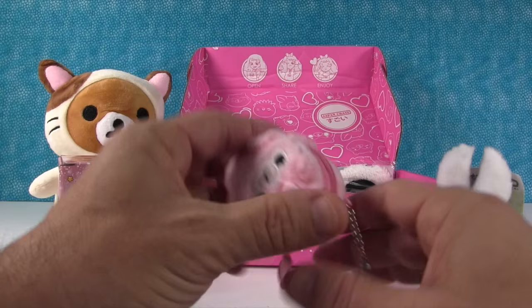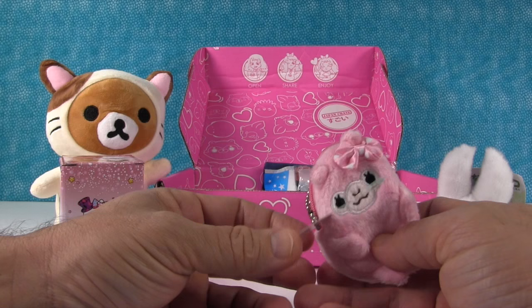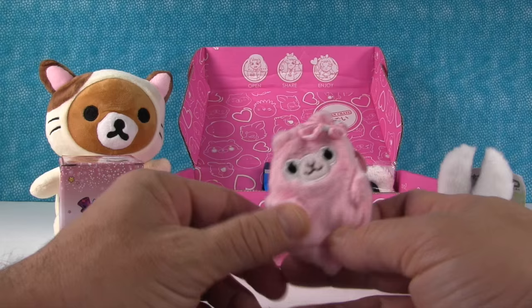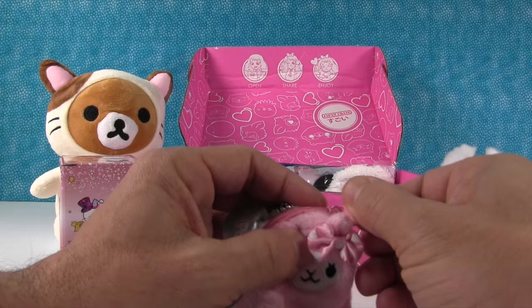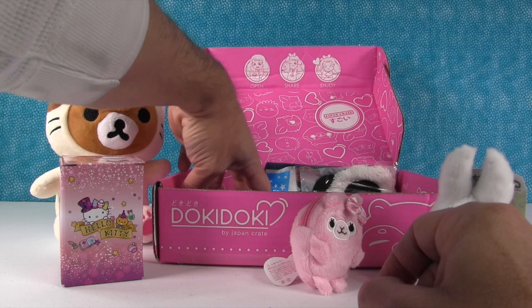And look at this. Look how cute this is. It's like a little coin purse. Alpacaso. It's like an alpaca. Yeah, it's like a little alpaca. And it is like a little coin purse. That is very cute. Or you could put a lipstick in there. Or a Shopkin. Super cute and awesome. And it's pink.